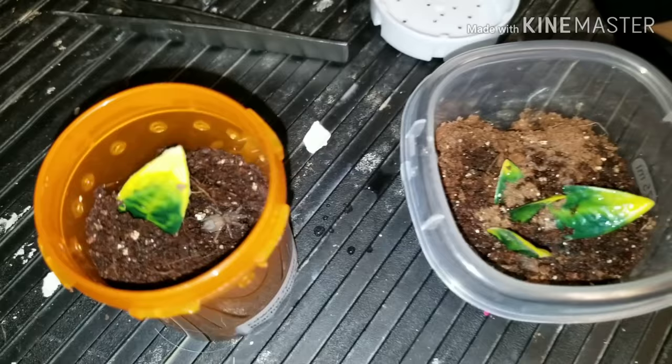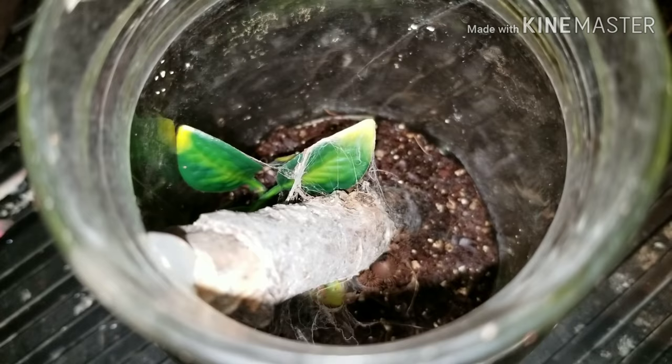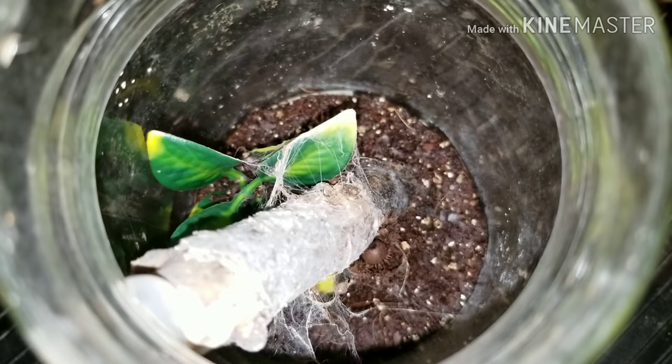Everyone, this is an update on our Pisotheria ornata, the fringed ornamental. She is right there. You can see her shiny little Buddha, Spuda butt. She is in pre-molt right now. And I just wanted to give you guys a quick update on her. Can't wait to see the size that she's going to gain. So look forward to that update.